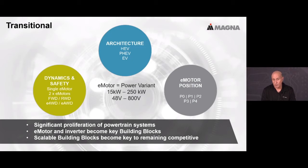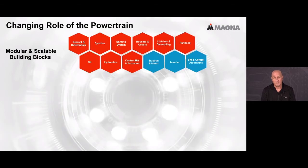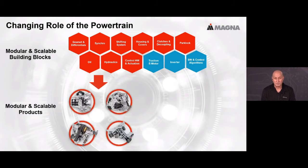And so our approach to dealing with all this complexity is to leverage scalable building blocks. Sharif talked about the building block concept at the vehicle level. In the powertrain group, we also have a set of building blocks. And here you see our 12 building blocks that we use to produce both our traditional and electrified products. 9 of those building blocks are shown in red. We've used those to build our traditional systems like four-wheel drive transfer cases, all-wheel drive products, and dual clutch transmissions. We are the global leader, independent supplier of four-wheel drive, all-wheel drive systems and transmissions in the marketplace today. So we have a large portfolio of red building blocks for traditional products.